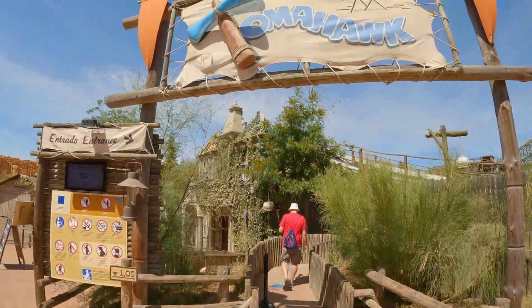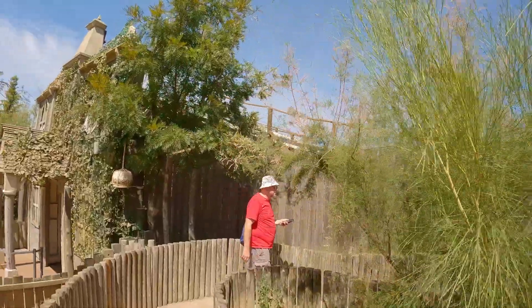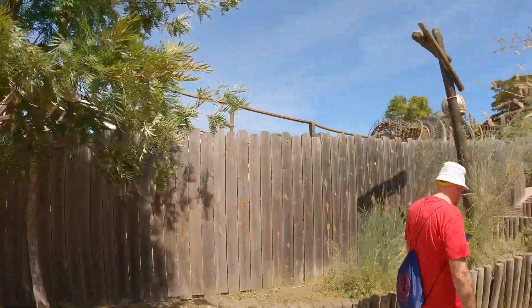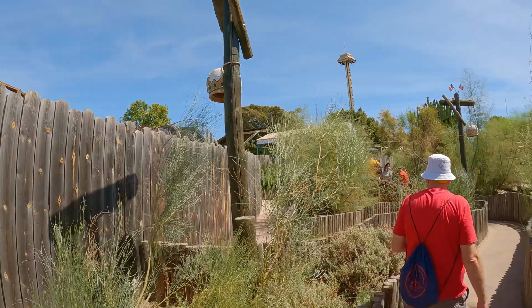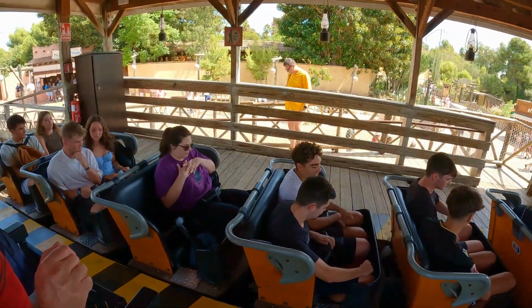Okay, let's make our way here to Tomahawk Ranch. This is the small wooden coaster. It's actually right next to Stampeda on the track there, so it works really well. Yeah, we'll get some cracking off-ride shots here and the station, and then we'll see you on the ride. Right there, Tomahawk. So we're gonna come off.